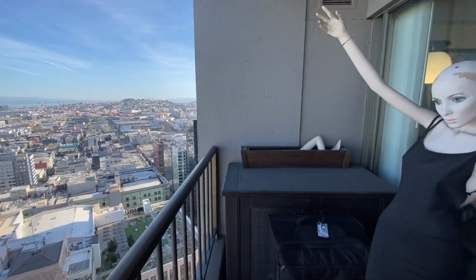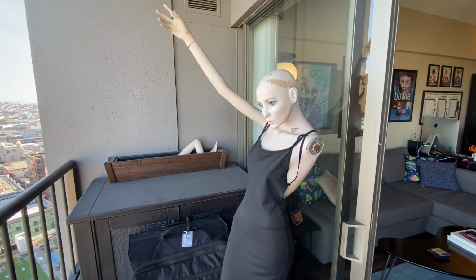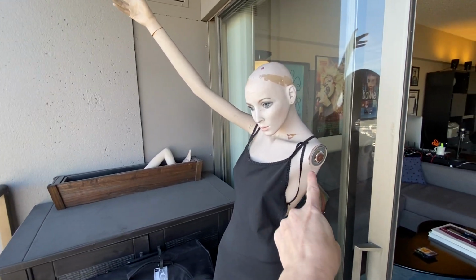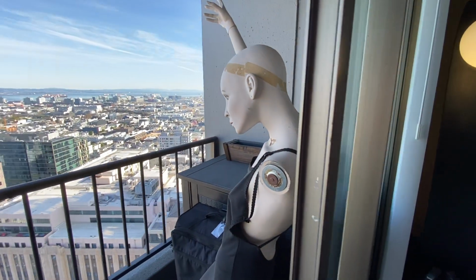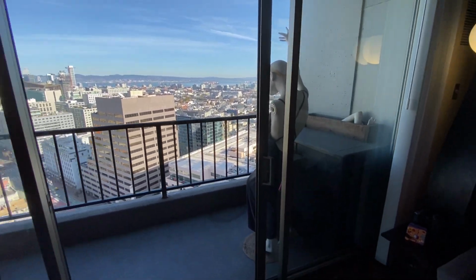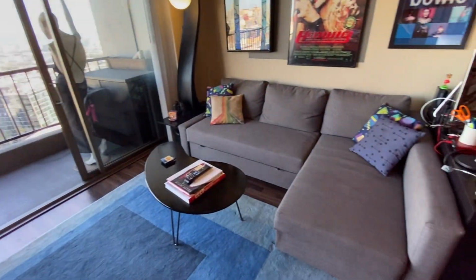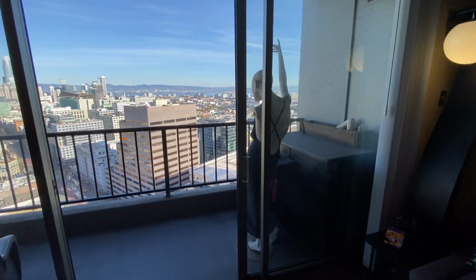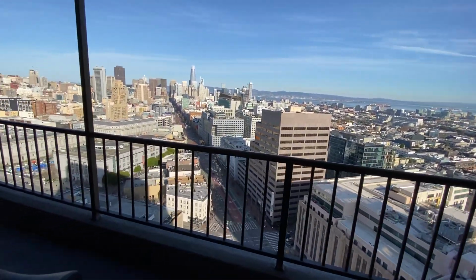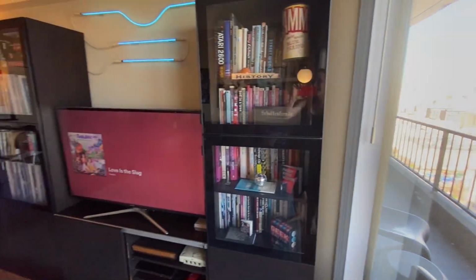And who's this? Who's this? That's my mannequin, affectionately known as Ricky because she's missing her arm, just like Rick Allen, the drummer from Def Leppard. Anyway, she lives out here on the balcony when I have guests staying and they're sleeping on the pull-out sofa here, and they wake up in the morning and they see her on the balcony, and they often have a little bit of a scare if they're not completely awake yet.